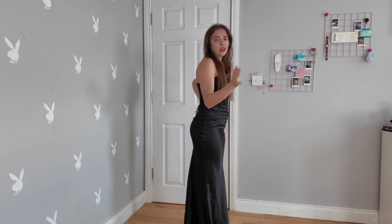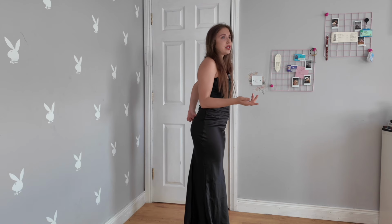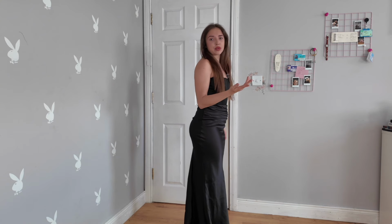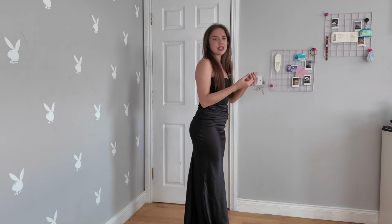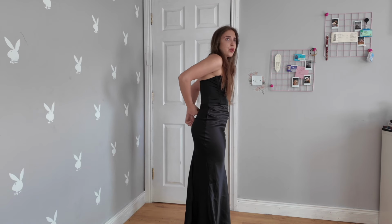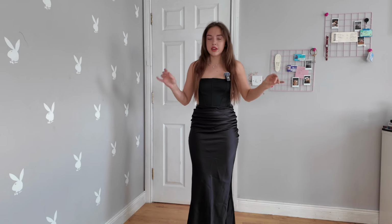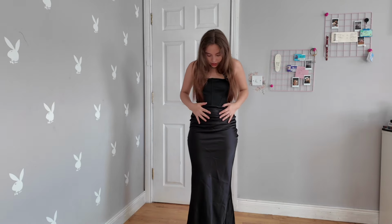I will try altering it however I can. Not sure how I can, because it's literally where the zipper is. So I can't really cinch in the zipper, and I can't bring out the sides or do anything around that area. If you guys have any tips, please let me know, because I love this dress. I love, love, love it. And I would like to wear it again another time.